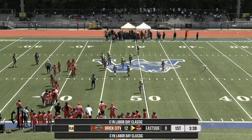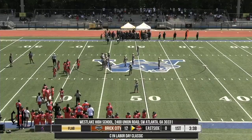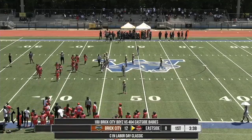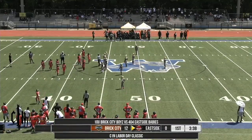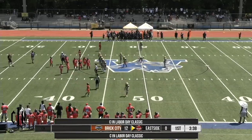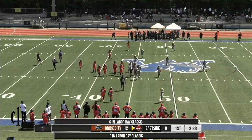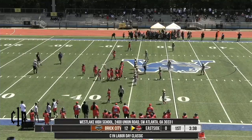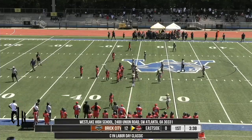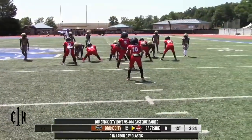So there's a flag. And so we are waiting for the walk-off of the penalty. So the officials are discussing where to spot the ball. So apparently it's waved off. Bulls finding themselves in 3rd and long.